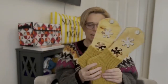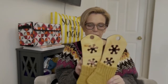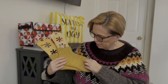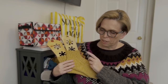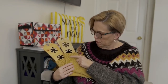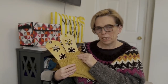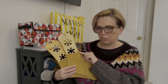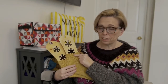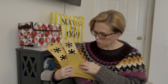And I have to say that even though the yarn said fingering on it, it's not a fingering weight yarn. So I should have recognized that, and I should have gone up a needle size. So doing it on the US 1.5, well, first of all, I didn't need to cast on 64 stitches, and so this part is a little bit looser on my ankle than I would like. I think I could have cast on 60 stitches for this part, and then I think the socks would have fit better.